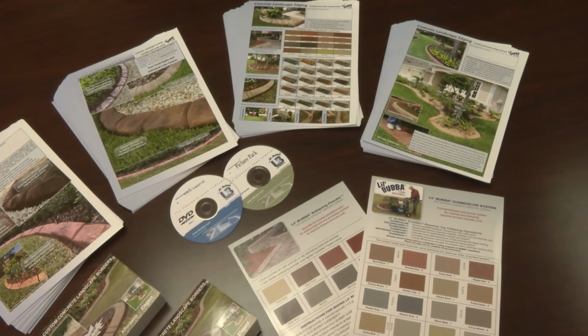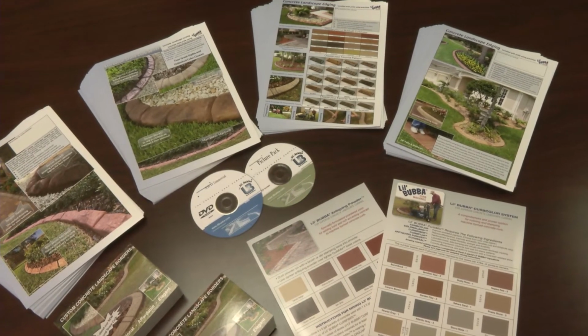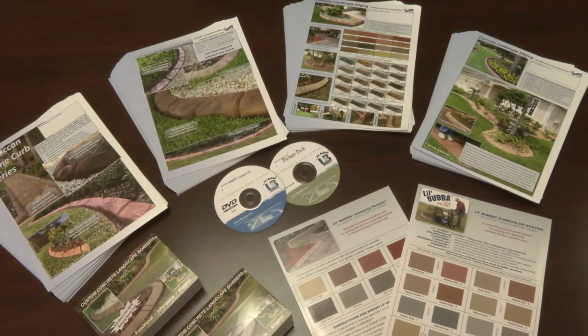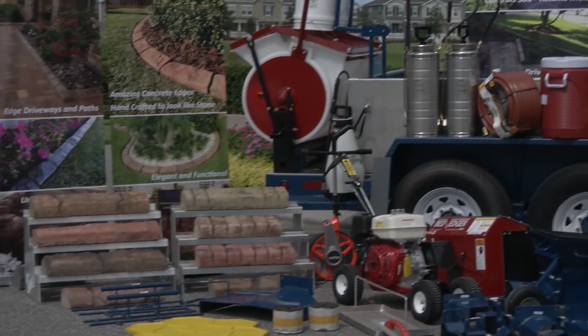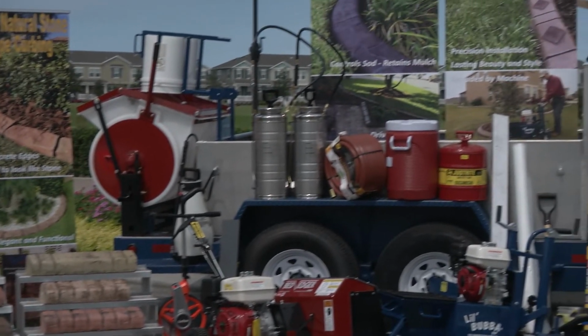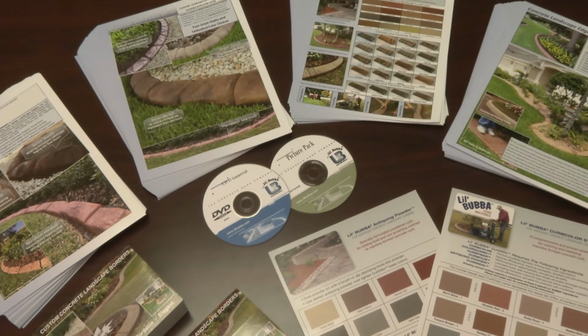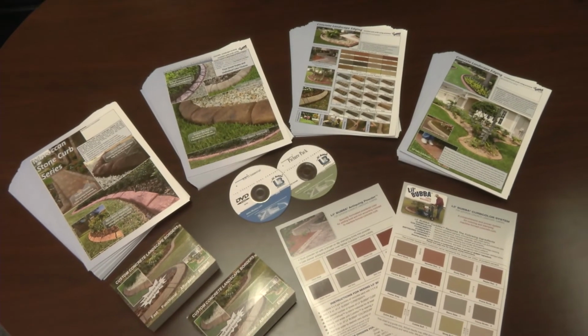Everyone knows that your business won't get off the ground if people don't even know you're there. Building a brand and creating a marketing strategy is equally important as learning how to actually manufacture the curb. Lil Bubba provides you with the tools to help you advertise your business and get your name on the market. They have a range of customizable flyers and brochures that you can use to advertise your business.